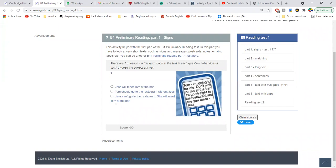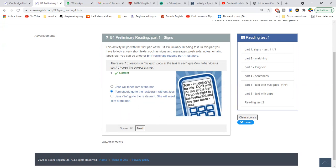Now read the sentences and tell me which is right. 1, 2, or 3, or A, B, or C. B. Everybody says B. You can use the microphone or the chat. Okay, it's B. So this is the same as B. It means that Tom should go to a restaurant without Jess. All right, 1-1. Good. Let's go.